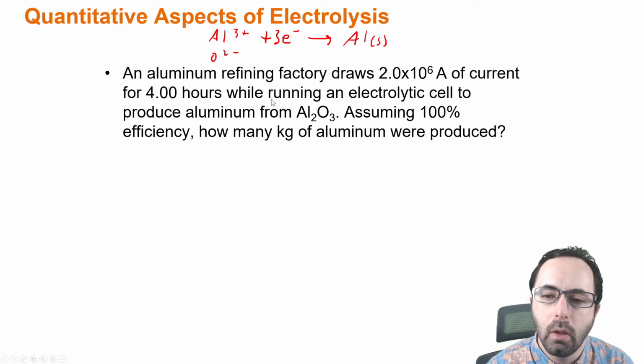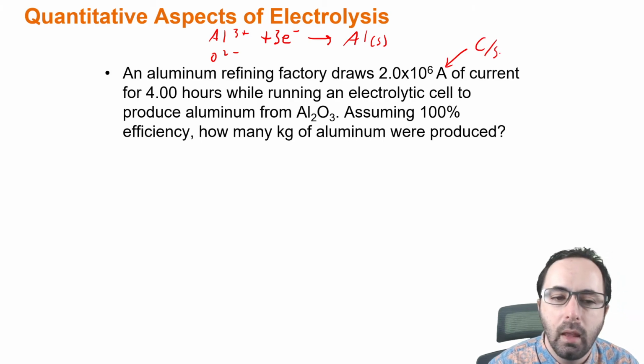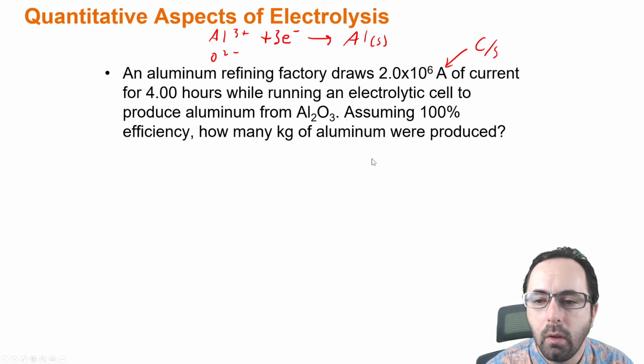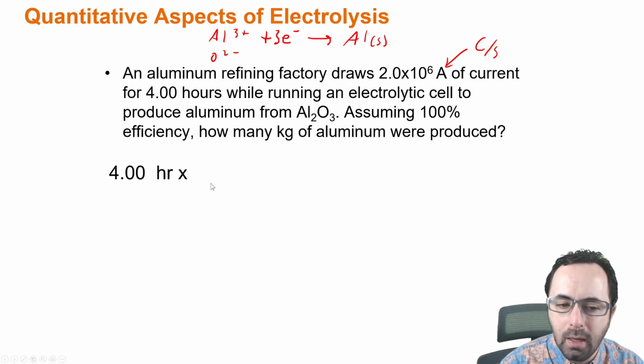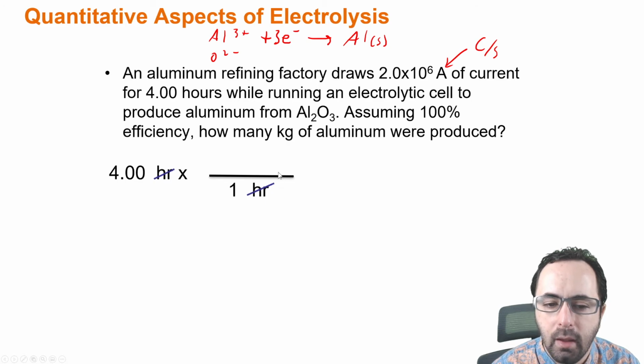We're going to start with the time that we are running, 4 hours. But remember, amps are coulombs per second. We're going to have to convert those hours to seconds before we can use the amps to determine the coulombs of charge transferred. So we start with 4 hours and convert that to minutes. 1 hour goes on the bottom so that hours cancel, and that is equal to 60 minutes.